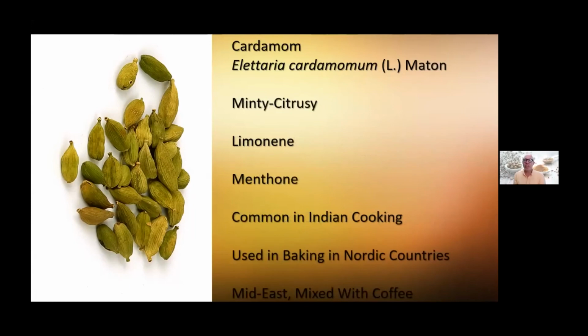So you get the various applications: the limonene that we've met before, making it a little bit citrusy, menthone, sounding like menthol, obviously a compound found not only in spices like this, but in some of the mints as well. It's one of the Indian spices. Of course, many are. The Indians are very famous for very complex spice blends, making very, very complex, wonderful flavors in their cooking. Although, interestingly, this tropical spice is very popular in Nordic cooking.